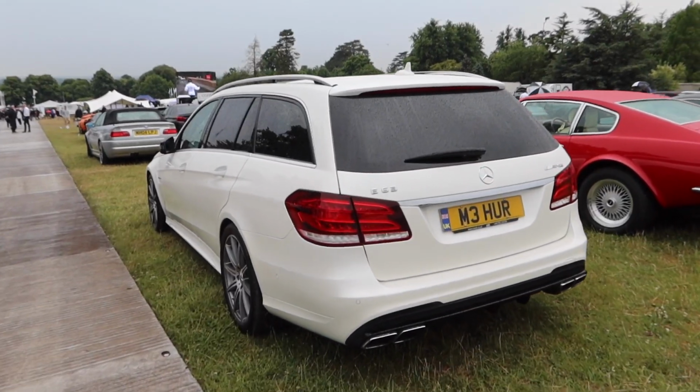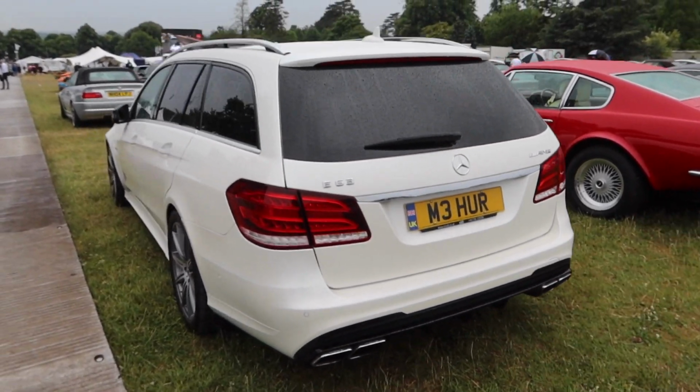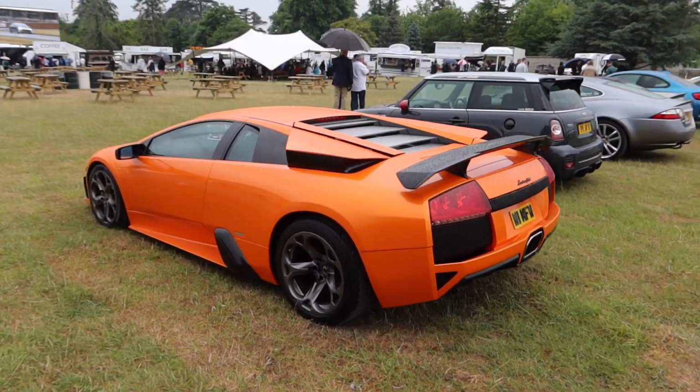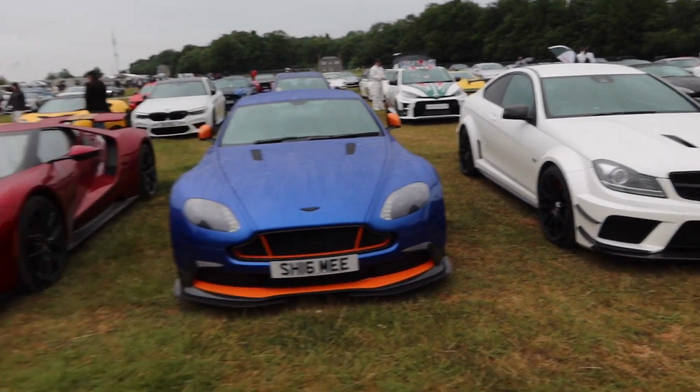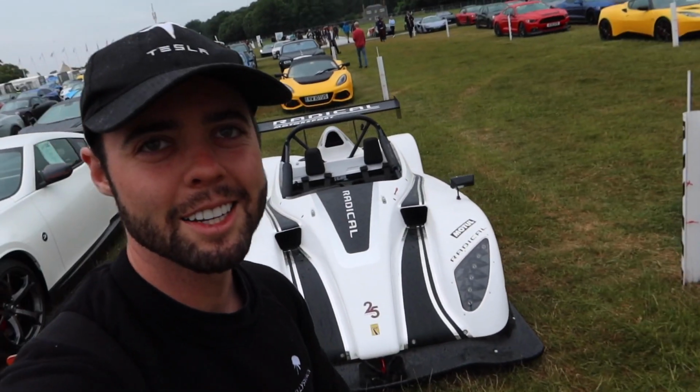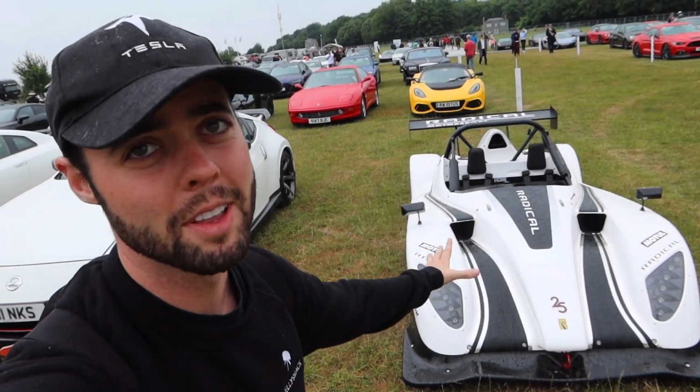Look at the license plate on this E63 wagon, that's hilarious. That is a badass looking Murcielago LP640. Brief look at Tim's car, the Black Series that I drove in yesterday. Pretty cool seeing them all next to each other. Now, I don't know if you can tell, but it's raining right now, and somebody decided to drive a Radical with no roof. That is epic.